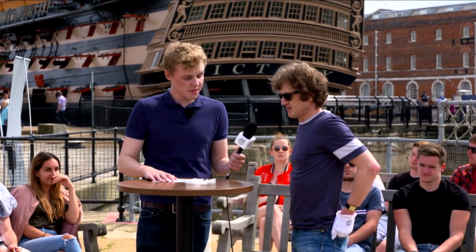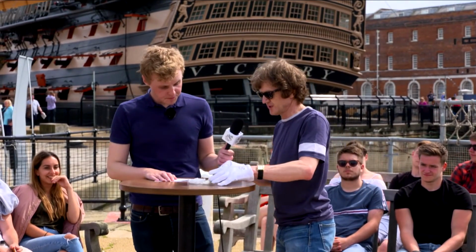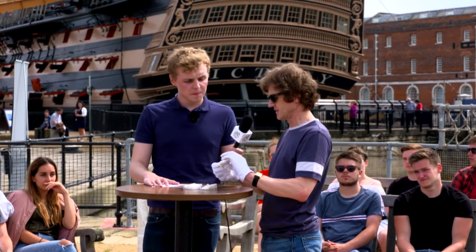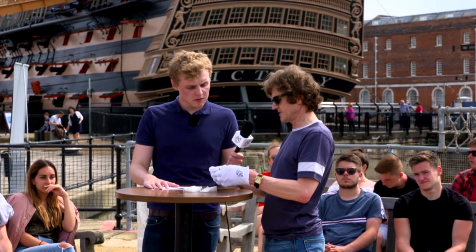You've brought along some very special coins. Could you tell us a little bit about these? Yeah, we've got two coins here, one gold and one silver. So you're looking there at two months' pay for an ordinary seaman on board. This was recovered in 1979.